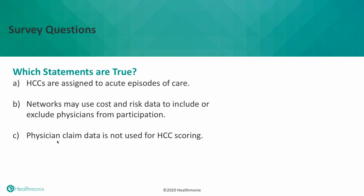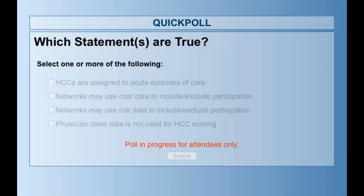So Jeff, I was going to jump in and throw a survey question in here if you don't mind. It's basically asking our listeners which statements are true. I had to break up B into 2 categories, but you'll see it in a second. Feel free to choose as many options as you would like.